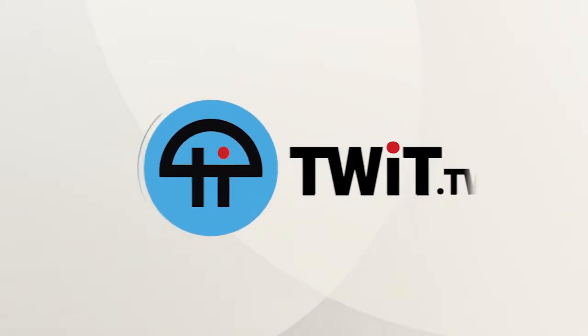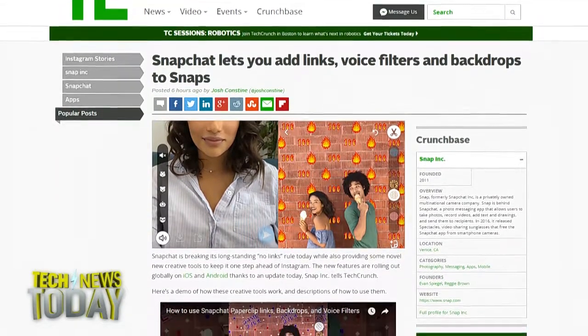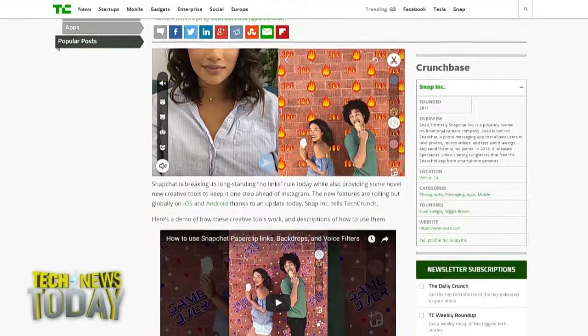This is TWiT. Snapchat is updating its app today with a few cool features, including backdrops that actually separate you from the background and place imagery behind you after doing a little bit of light masking of the image with on-screen tools. It actually reminded me a lot of what you can do in Photoshop, where you mask the foreground image and everything behind you goes away, and then you can replace that. You can find that in all sorts of image editing software.